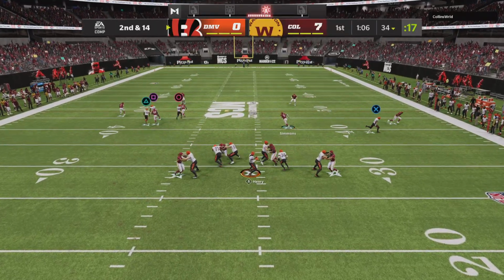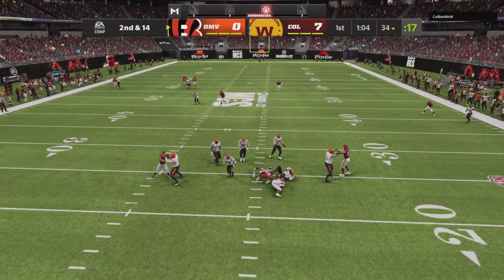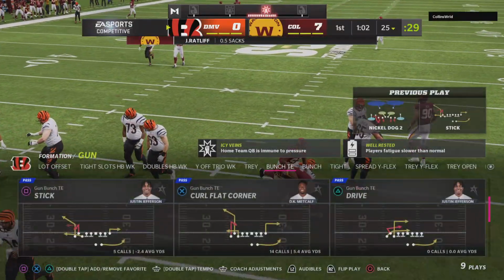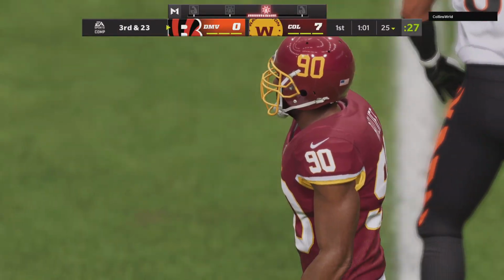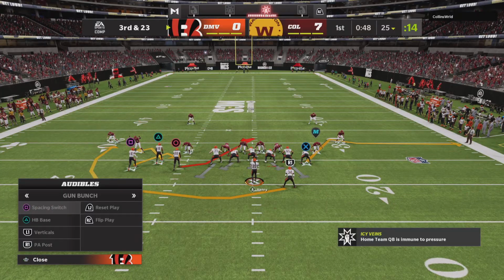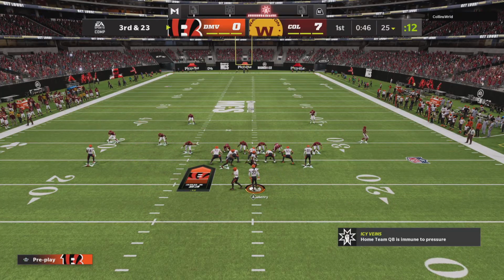Looking to throw on second down. Henry, and he cannot avoid the pressure as the Washington pass rush gets home. Jay Ratliff coming right up the gut, gets in there for a loss of 9.